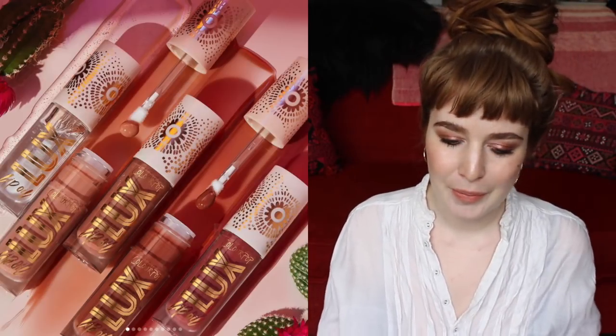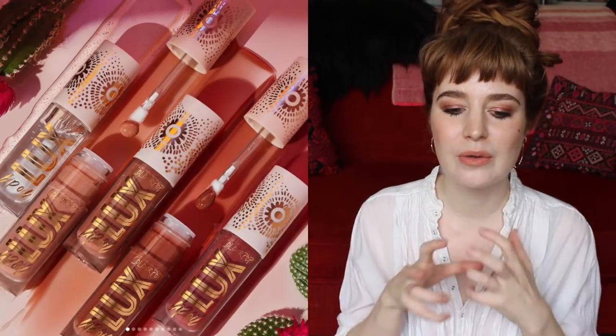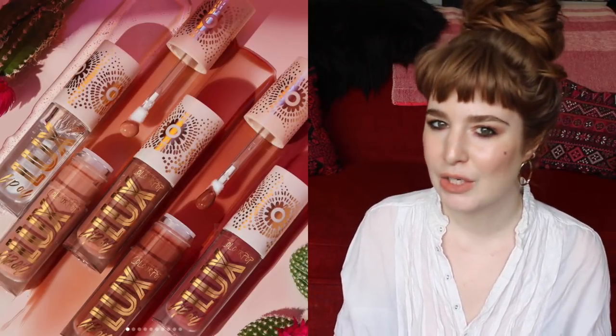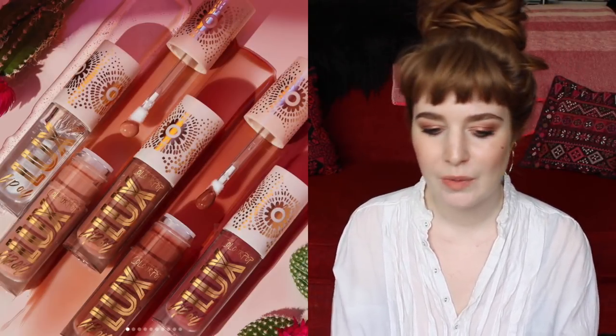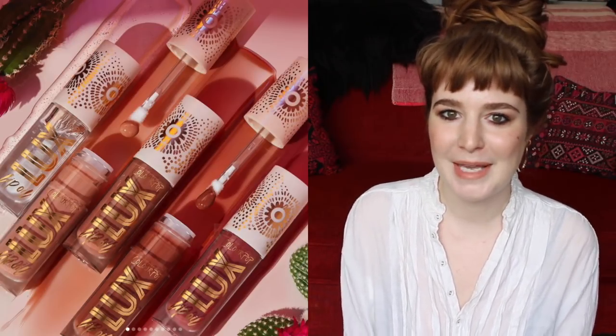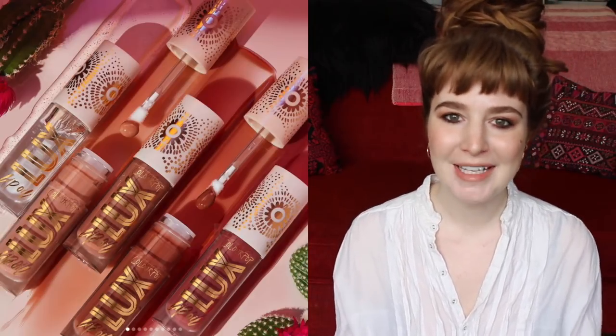All I'm saying is I feel that feeling when I look at this beautiful picture of these Colourpop Luxe lip oils, and I'm just like, ooh, it would be so fun to get that in the mail. It looks so beautiful. They really tend to get it right with the colors most of the time. A couple of these lip oil colors are making my loins tingle. Like, I love it, I want it. But I've learned my lesson.